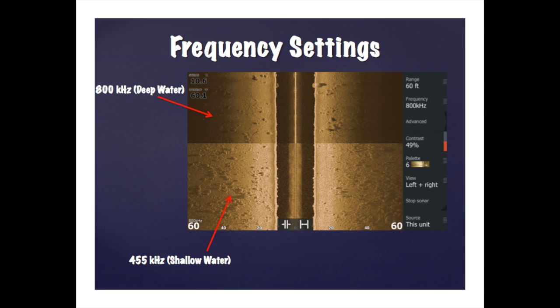800 gives me more of a high-def look, but it doesn't shoot nearly as far off to the side. You can see you start losing it already at about 40 feet. However, we're only in 10 feet of water.